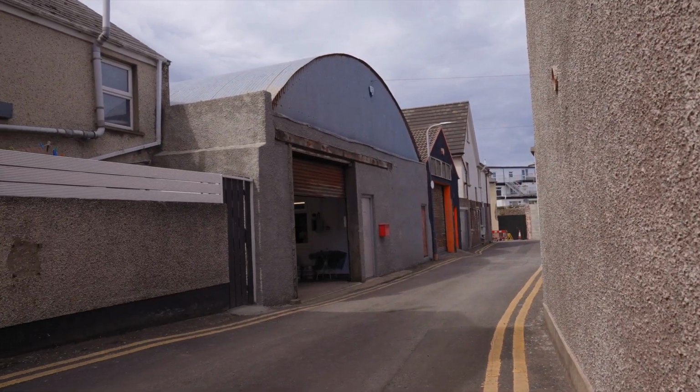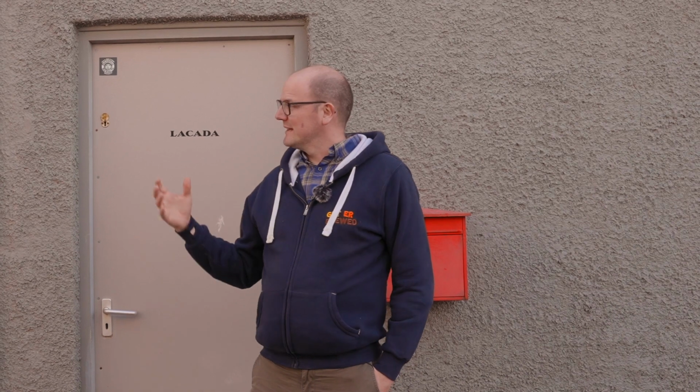We're outside Lacada. It's probably best described as a little hidden gem on a small street in Portrush, just tucked in out of the way. So look, can you imagine if the licensing laws changed here in Northern Ireland and we were allowed tap rooms and we were allowed to buy direct from the brewery? With the tourism trade here, this would be vibrant, packed full of people coming to buy beer. But hopefully those things are changing. But look, come inside and check out the brewery.